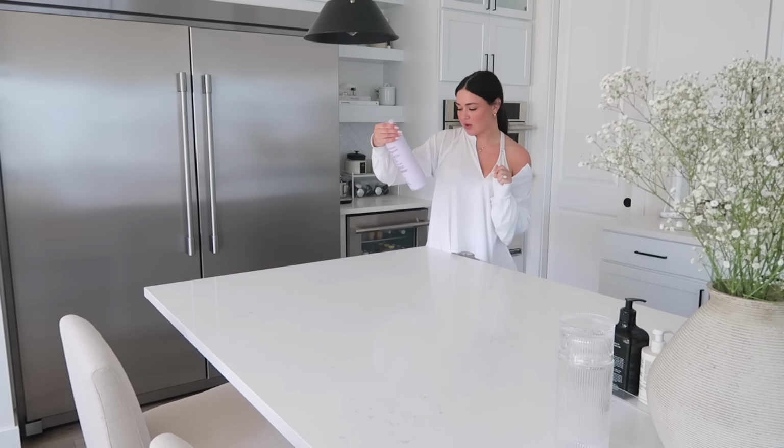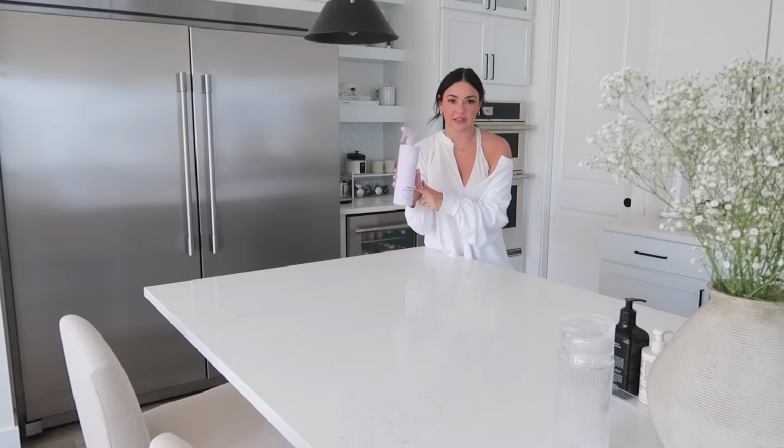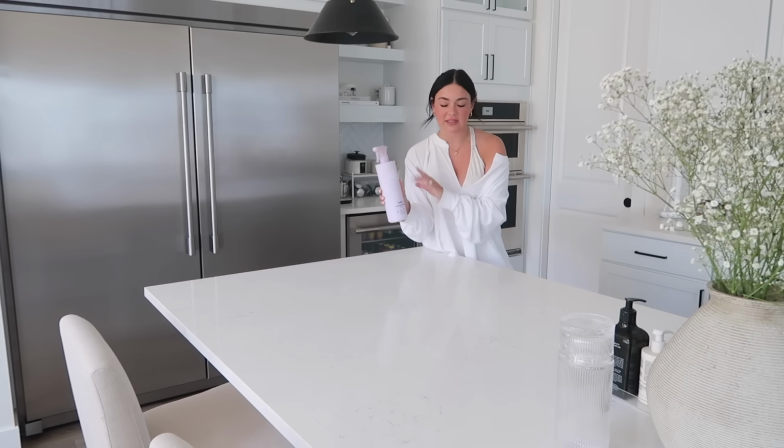We just have the living room and then I'm gonna touch up the bathrooms as well. Also, I'm using the Safely Universal Cleaner. This is my favorite one in the scent column. It smells so good.